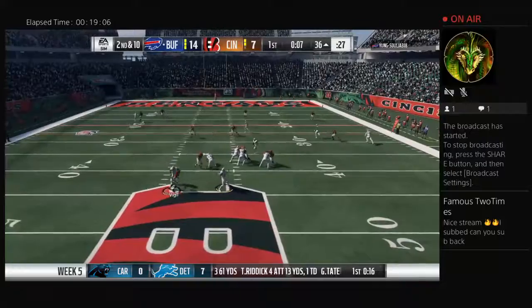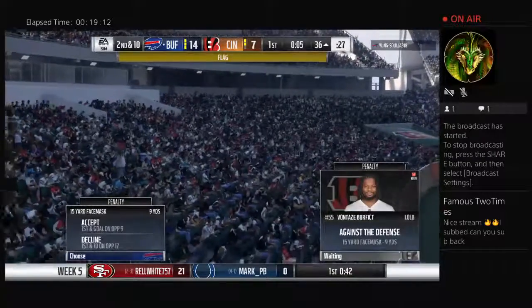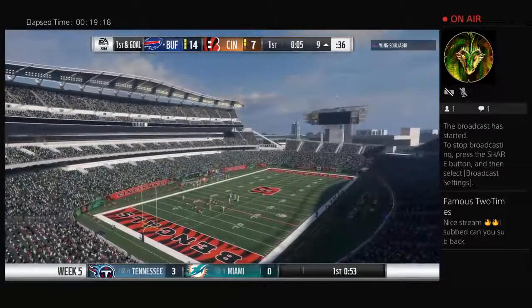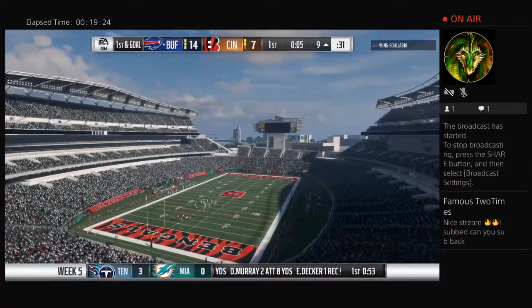Second and 10 now, Peterman. Man open right side, it's the tight end Clay. And inside the 20 before he's brought down. So that flag will cost him 15. And it doesn't matter anymore how you get the face mask. Any part of it, that's going to be 15 yards.